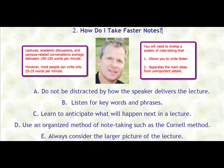Now that we've established that note-taking is one of the keys to getting a high score on the TOEFL iBT, the second question is, how do I take faster notes? Consider this fact. Lectures, academic discussions, and campus-related conversations average between 100 and 150 words a minute. That's how fast these speakers are speaking. However, most people can write only 25 to 35 words a minute.